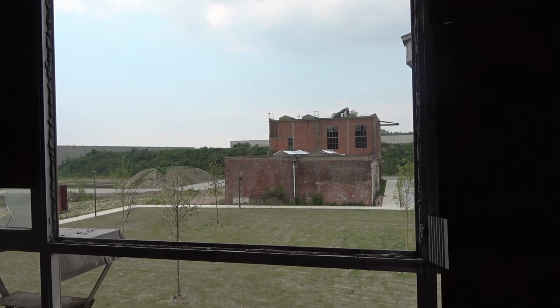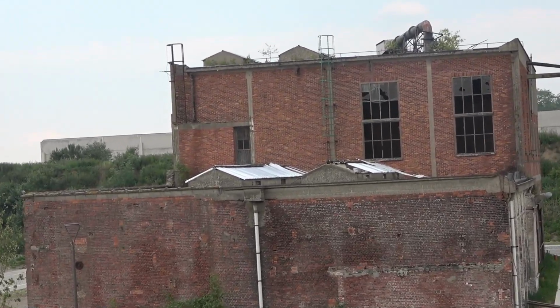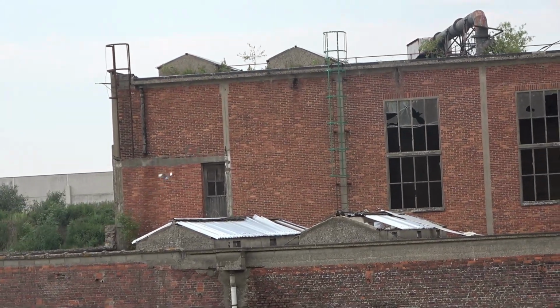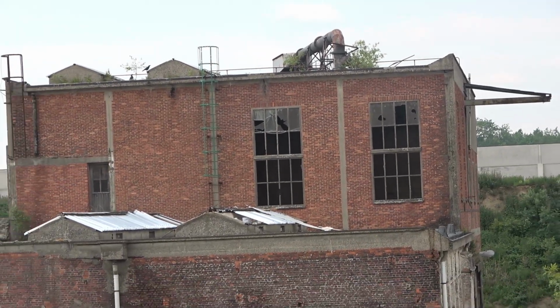There is another part abandoned, but I don't think I'm gonna go there because my back hurts. I'm going home now. Wow, it's really cool. All the pigeons flying to the other building now. It's a really cool place to be on the roof, I guess. But I'm just not gonna be able to do that now.